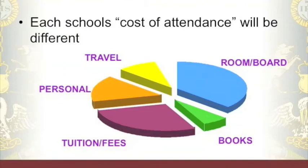The cost of attendance figure includes tuition and fees. That's easy enough. It's usually a set amount, usually assumes full-time attendance. But we will also add in an allowance for room and board. It is very important you understand what's behind the figures that the schools quote you.